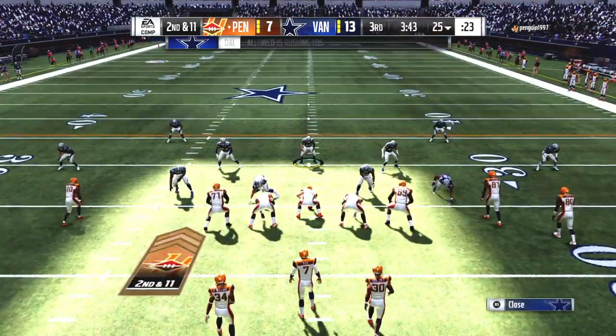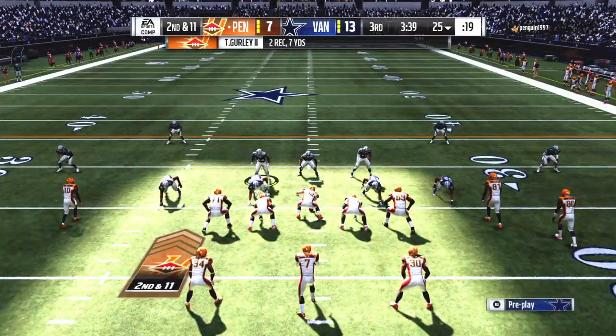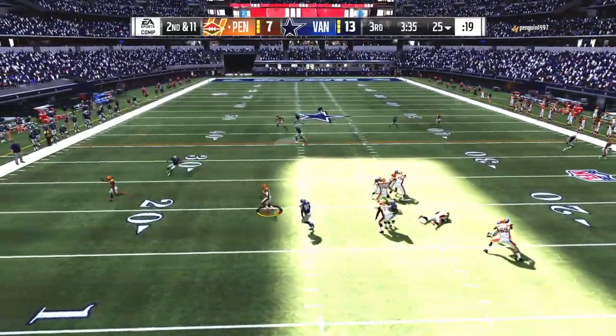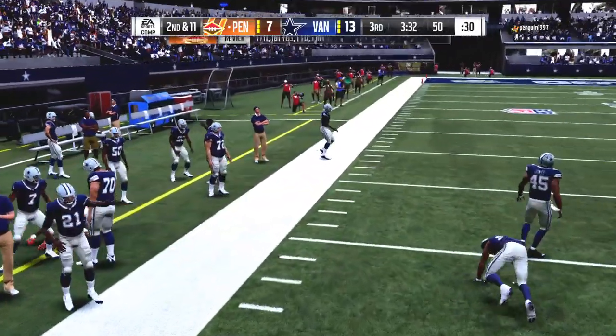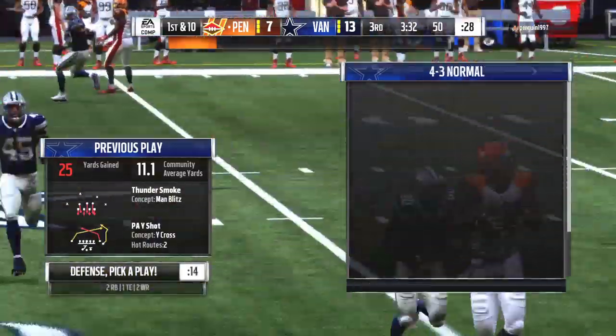That pass play wound up for negative yardage, so here's 2nd and 11. Vic to throw it. Being chased out left. He gets it left side to Johnson. A really nice gain of 25 yards.